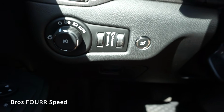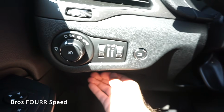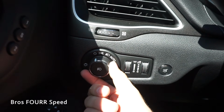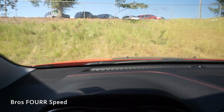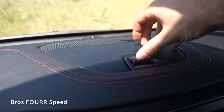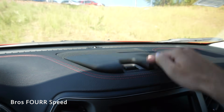Off to the left side of the steering wheel, we'll start with this little cubby storage pocket for anything that can fit there. You have the power tailgate release button along with some dimmer switches, all of your controls for the headlights and fog lights. There's one air vent. You have a speaker down at the bottom side of the A-pillar, nice red stitching running throughout the entire dash. There's also a hidden compartment. If we just pull on that latch there, you have a little bit of room for anything there.